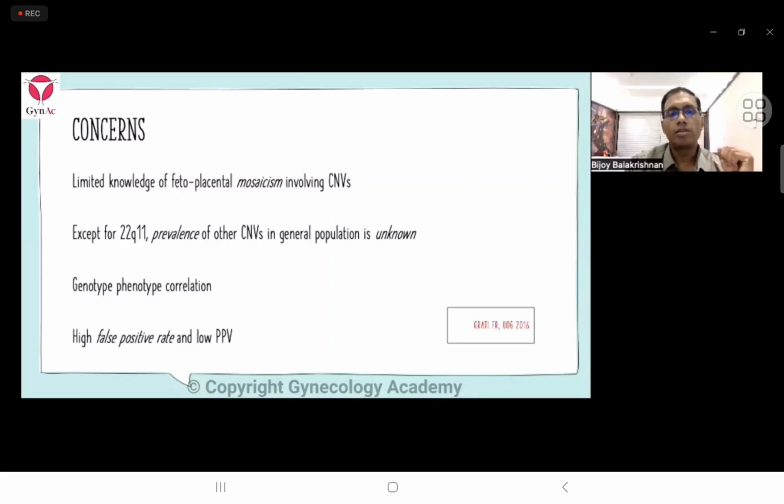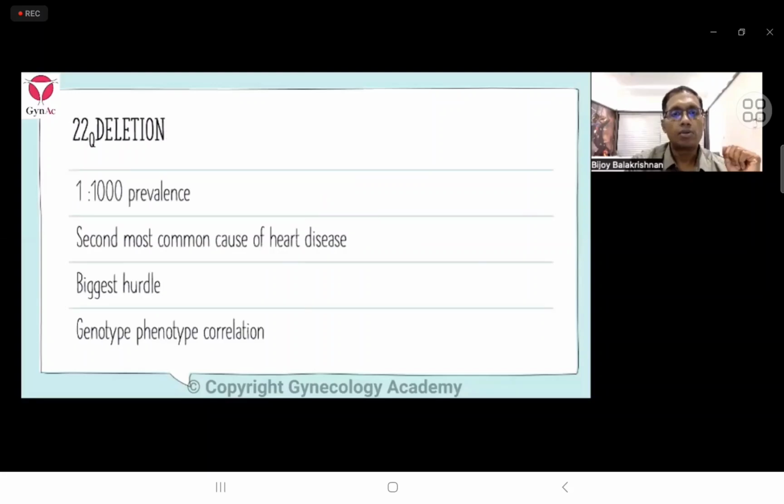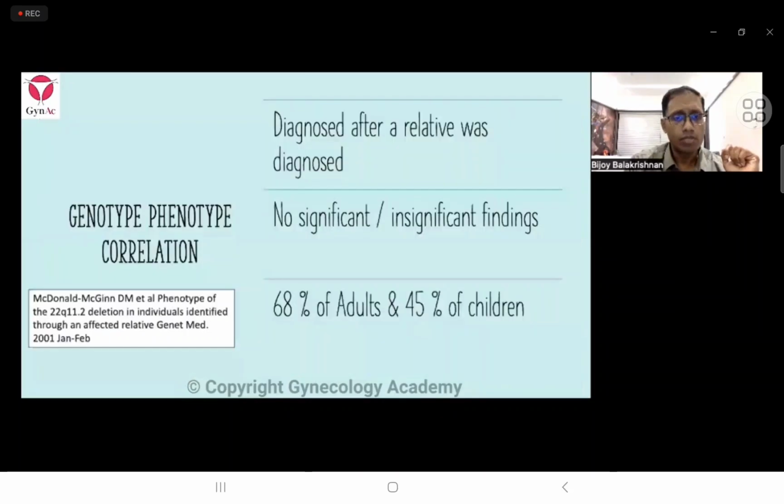Let me explain that a little bit more clearly using the example of 22q deletion, which is by far the commonest one. With the prevalence of 1 in 1,000, it is the second most common cause of congenital heart disease. Now, the biggest hurdle in 22q deletion is what I told you before, genotype-phenotype correlation. How confident are you that when you pick up a fetus with 22q deletion, the child will have an abnormal phenotype? And for that, this paper is phenomenal.